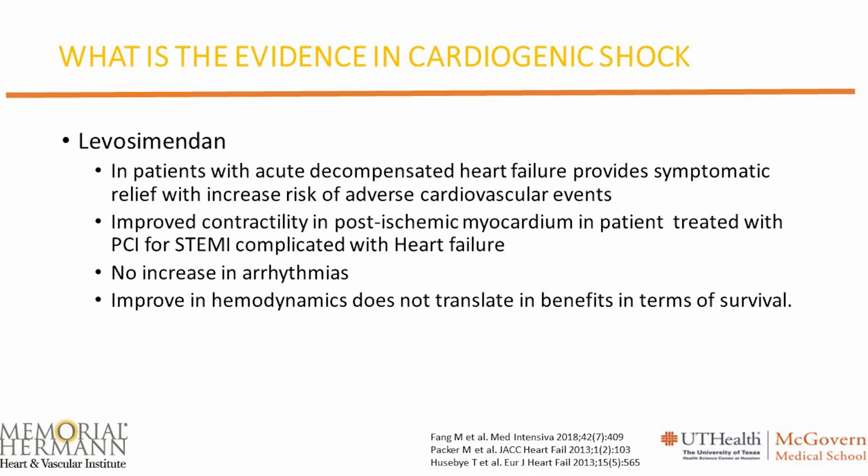So levosimendan has been more used in patients with acute decompensated heart failure and improves symptoms, but in some studies it increases the risk of adverse cardiovascular events. There are some studies looking at patients coming with ST elevation MI who get PCI. Within 24 hours they were started on levosimendan, and they looked at echocardiographic measurements of wall contractility, and there was improvement in contractility in those patients using levosimendan. As I mentioned before, there is no increase in arrhythmias, but in the studies where they show improvement in hemodynamics, that didn't translate into benefits in terms of survival.